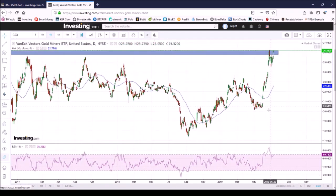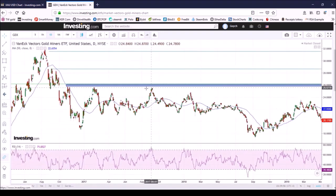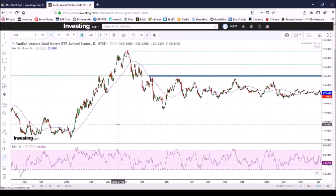So on one hand, the fact that we're already getting into overbought territory on GDX doesn't really seem good, and there are examples of bad things happening to GDX when RSI is overbought, especially in 2017. But if you look a little bit further into 2016, there were cases when GDX continued to pump upwards regardless of RSI getting into overbought territory.